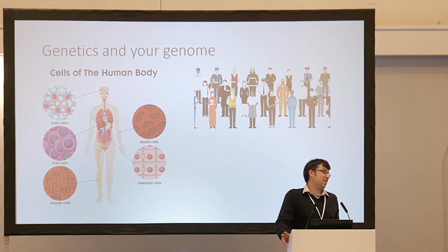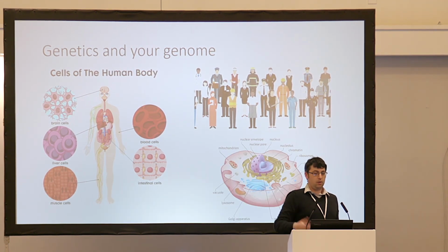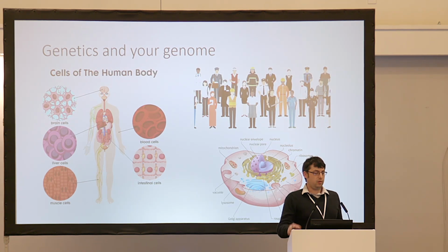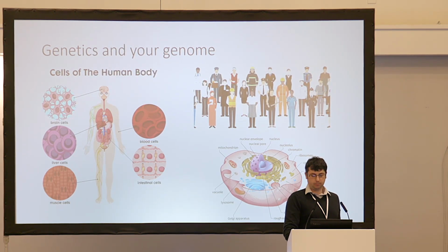The only difference is you have about 10 trillion cells in your body. Obviously, we don't have quite that many people in the human race, but all of these cells pretty much have a nucleus, they all have mitochondria, they all have pretty much the same subcompartments that all function in the same way. They're all just slightly specialized to do a particular task.